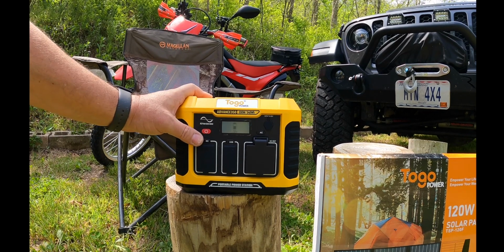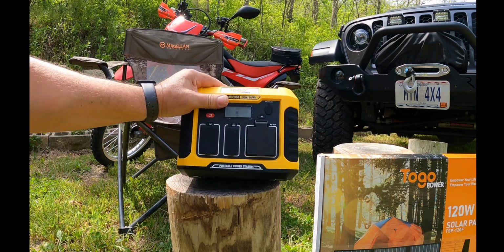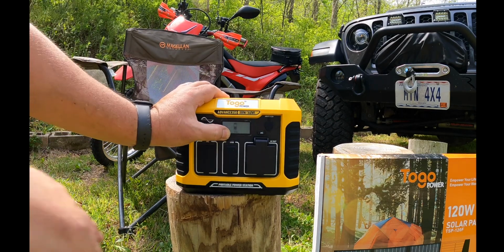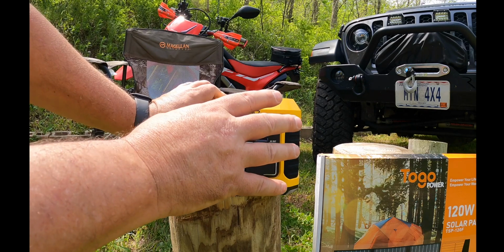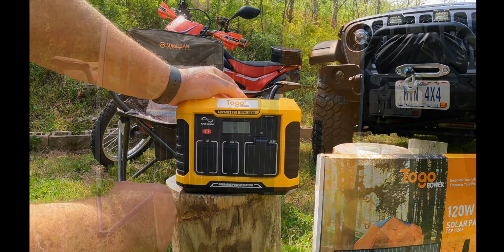So the first thing we want to do is turn this thing on. And of course, it has not been charged. You can see that it says it's 55% right now, so I need to hook it up to the solar, get this thing charged up before dark. But we can still go ahead and test some things on it. Even with 55%, that's still pretty good.